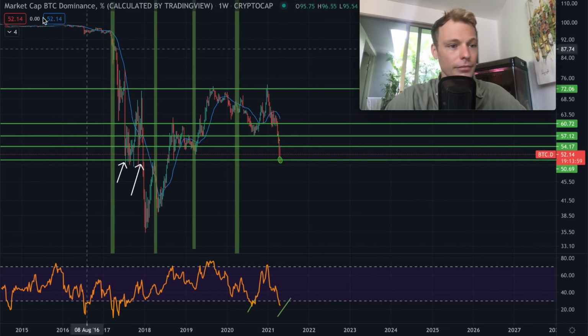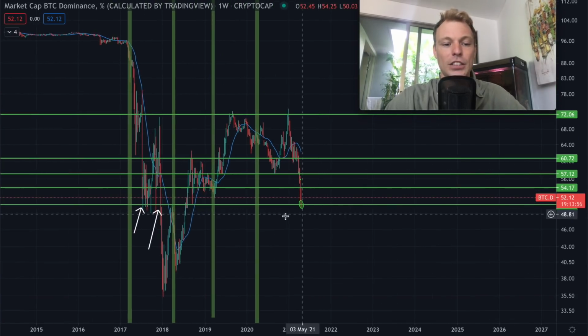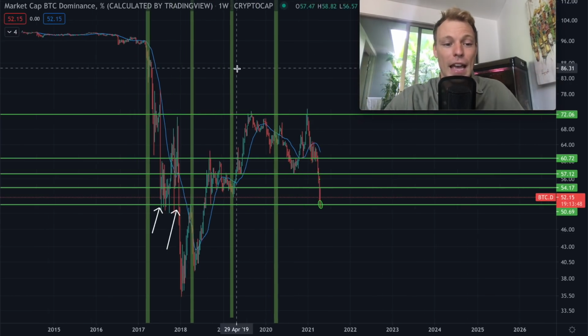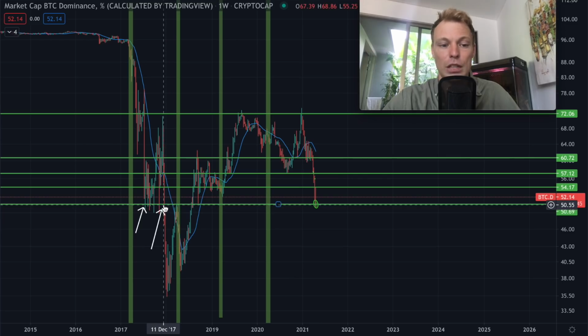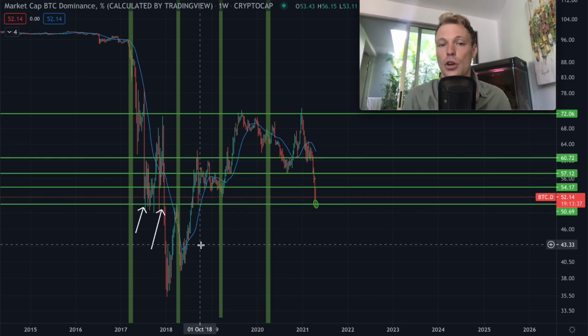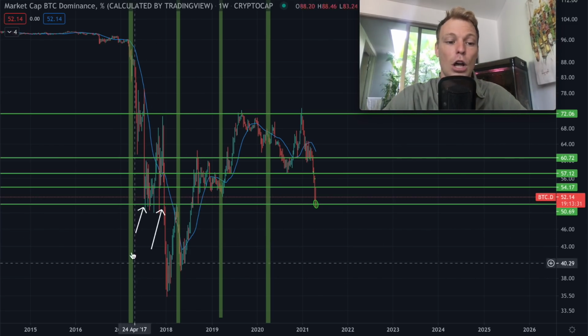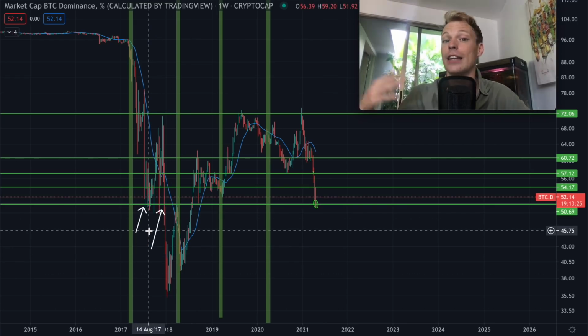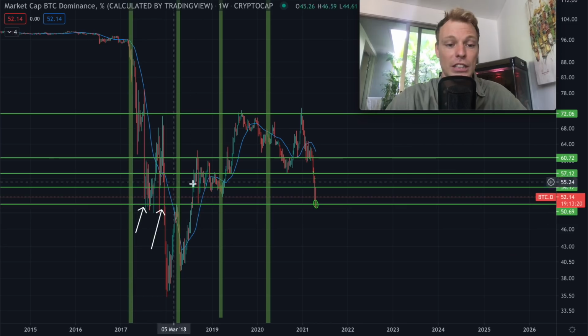So right here, let me get rid of the RSI. Right here you can see that we have a very nice horizontal support resistance level. This is the level of 50% calculated by TradingView, and the previous time we broke below this level, that was right here, at the end of the bull market in 2017. The moment we broke below this level decisively, we have seen the majority of the altcoins thrive in the Bitcoin comparative. This was a crazy moment, guys, where a lot of liquidity was going into altcoins, and where actually all the altcoins were reaching new all-time highs, in the US dollar comparative as well as in the Bitcoin comparative. So that was a crazy moment.